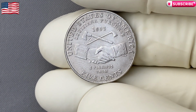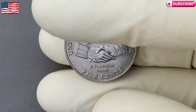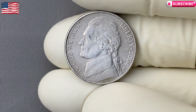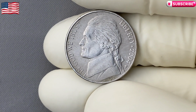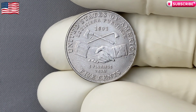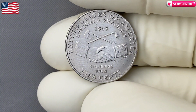Adding to the allure, some 2004 nickels have been discovered with unique minting errors. These errors might include double dies, off-center strikes, or unusual die cracks that occurred during the minting process. These mistakes, while accidental, create one-of-a-kind coins that collectors love to add to their collections. A rare error coin can skyrocket in value, making it a treasure for anyone lucky enough to find one.